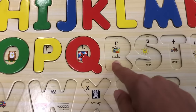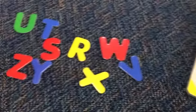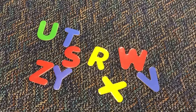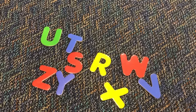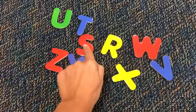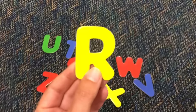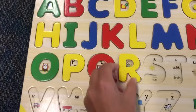R for radio or red. Let's see if we can find R. Do you see R? You do. What letter is it next to? You're right. It's next to two different letters. It's actually between S and W. The R is between S and W. What color is R? You're right, it's yellow. Really rad job, guys.